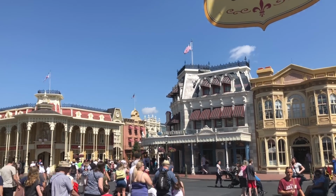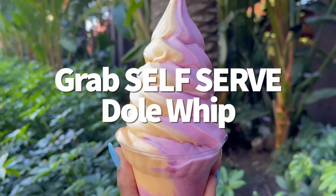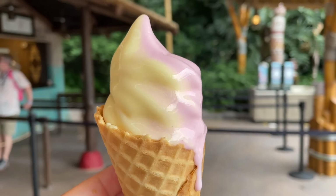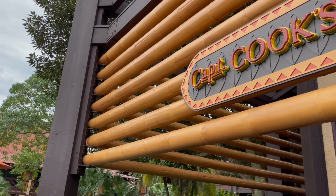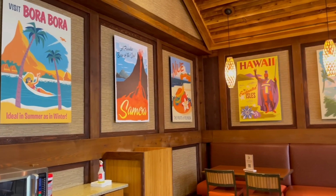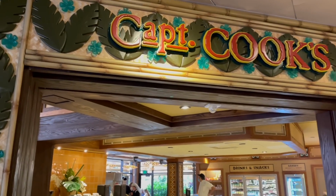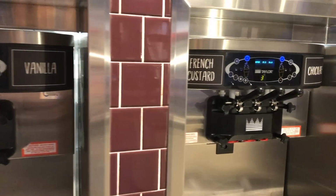Ready? Here we go. So we're going to talk first about self-serve Dole Whip. Now, if you don't know what Dole Whip is, it's that fabulous pineapple soft serve. Sometimes they have different flavors. It has kind of become synonymous with Magic Kingdom. Now, you used to be able to get self-serve Dole Whip over at Captain Cook's in the Polynesian Village Resort. And Captain Cook's was open 24 hours and you could get self-serve Dole Whip basically any time of the day or night, except when they were cleaning the machine, which is of course the only time I ever went to get it. But did you know you can get self-serve Dole Whip in Disney World again?